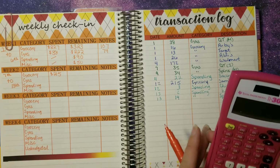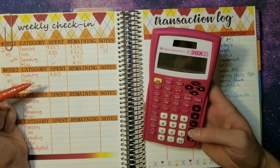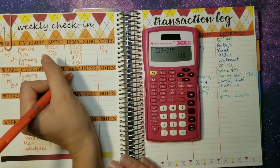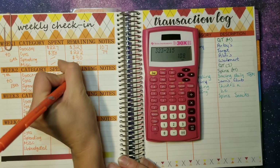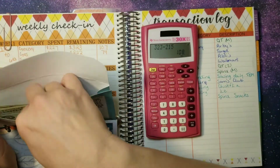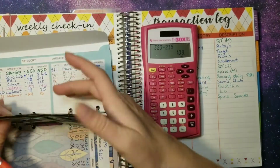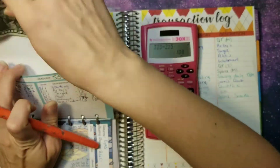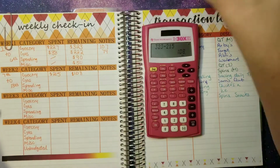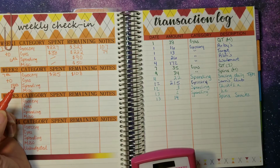All right. So we had 323 last week. We spent $215, so we should have $108 remaining here. So we have 1, 5, 6, 7, 8. So 108. Perfect. Fabulous. All right, next up we have gas, and we have 2 transactions.